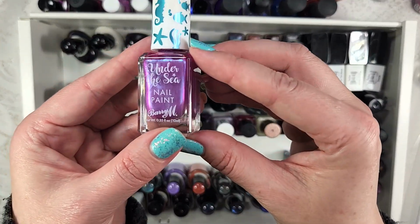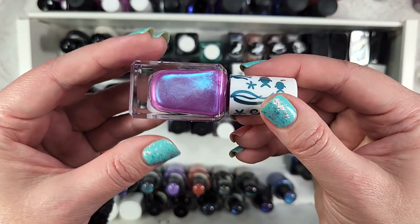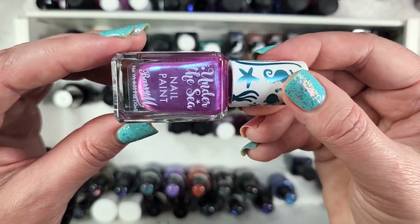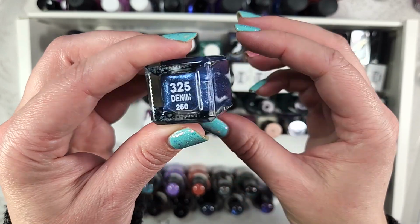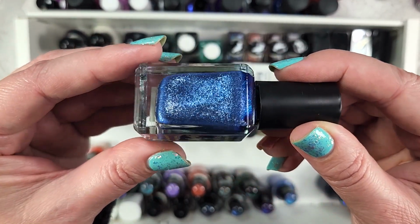And then the last one that I have, nope, there's one more. One of the last ones that I have from Barry M is Dragonfish. This is another from the Under the Sea collection. It's a beautiful fuchsia, again with shifting shimmer, so this is staying as well. Now we're getting into the last one from Barry M. This one is called Denim, and this is a denim blue with some silver shimmer.